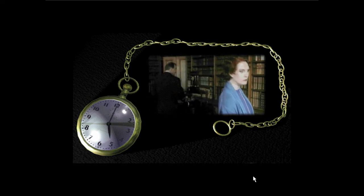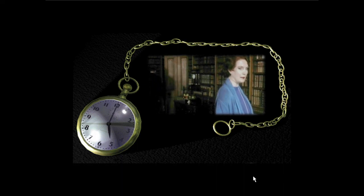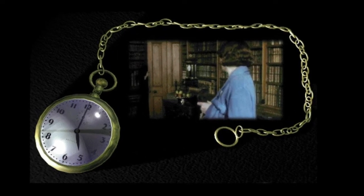I gotta say, I love the actors in this game. Are they stereotypes? Absolutely. But they're just so fun to watch. Hold up! Was she carrying that wrench the entire time?